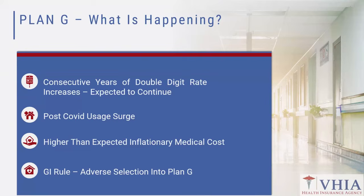And most carriers allow those guaranteed issue enrollees to enroll in a Plan G. So if you turn 65 after 2020, your enrollment right is in the G. If you turn 65 before January 1, 2020, your enrollment right for GI, for guaranteed issue, is in that Plan F. So what that can lead to is some adverse selection, right?